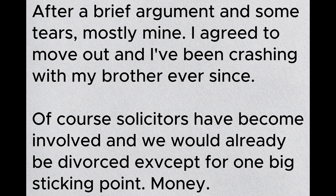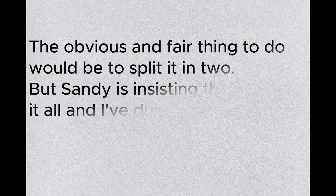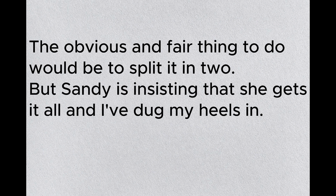Of course, solicitors have become involved, and we would already be divorced, except for one big sticking point: money. It's not that we're rich, but we planned on taking a trip across Africa and have been saving up for the last couple of years, putting a little aside every month, and we've built up a nice little nest egg of over £5,500. The obvious and fair thing to do would be to split it in two, but Sandy is insisting that she gets it all, and I've dug my heels in.